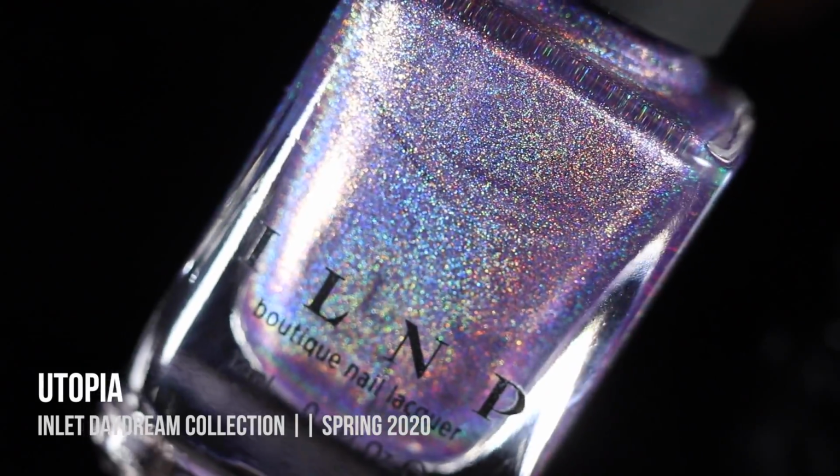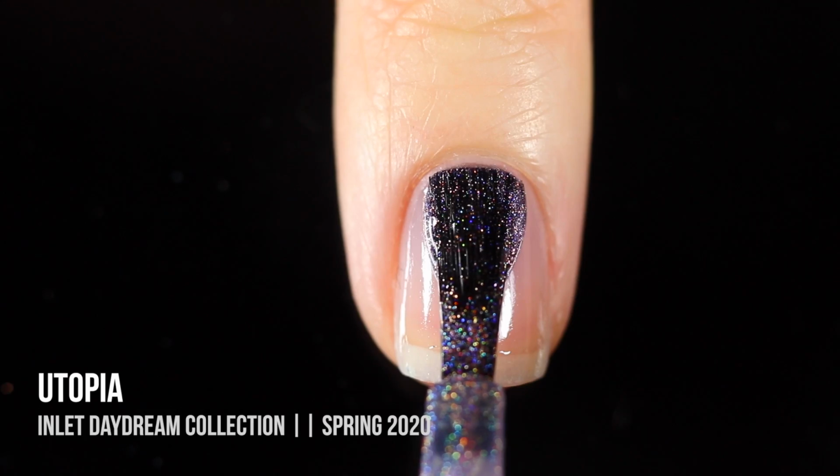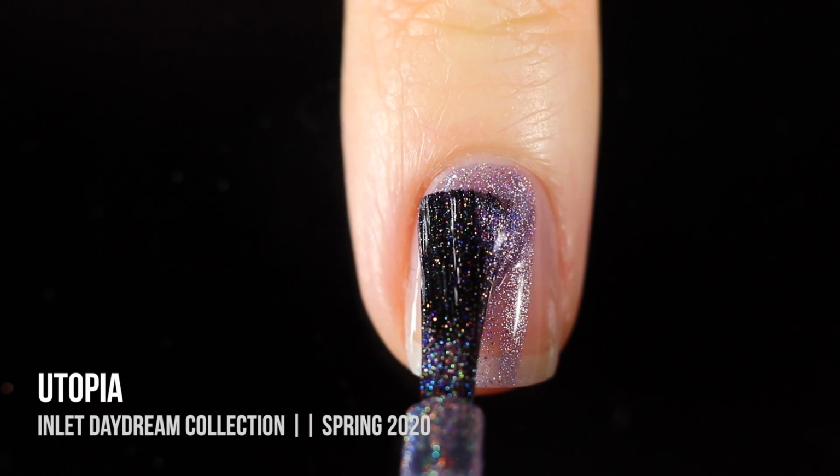Next up we have the shade Utopia. This is another linear holo, and this one is in a really soft, cool toned lilac shade. And this color to me definitely feels more like a springy shade.